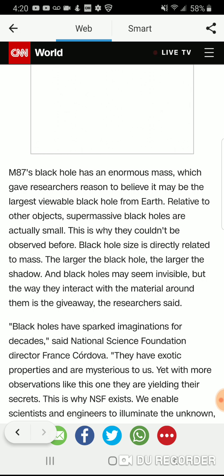M87's black hole has an enormous mass, which gave researchers reason to believe it may be the largest viewable black hole from Earth. Relative to other objects, supermassive black holes are actually small. This is why they couldn't be observed before. Black hole size is directly related to mass. The larger the black hole, the larger the shadow, and black holes may seem invisible, but the way they interact with the material around them is the giveaway, the researcher said.